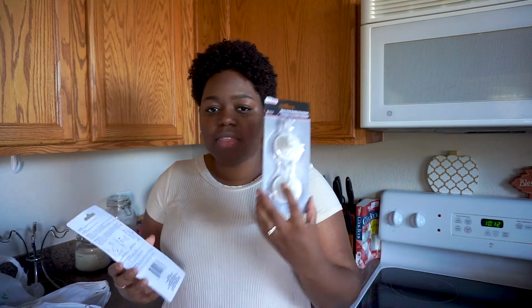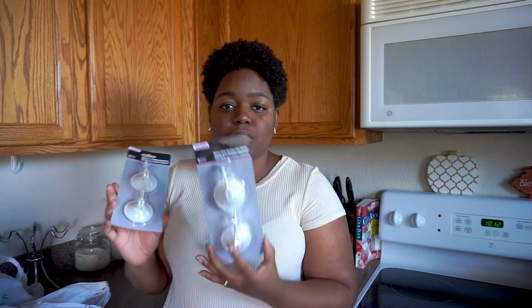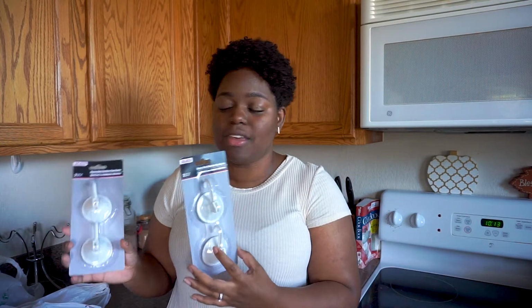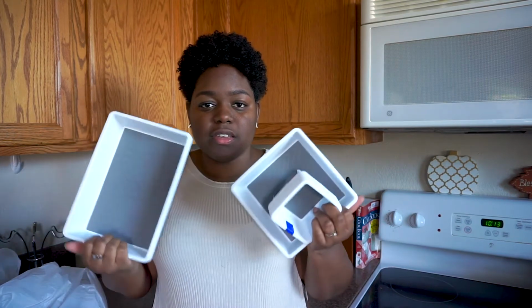So I got these hooks right here for $1 at the Dollar Tree, of course, and I got these mostly for my kids' bathroom just because they don't really have a place to put their washcloths and my daughter's shower cap. Currently she has her shower cap on the broken bathroom bar that we have in there, and it's just not a place where I want it to be. And then they can't reach the high rack for their washcloths, so I figured we can have it concealed in the shower and they can just grab it and put it back, and it's not a big deal.